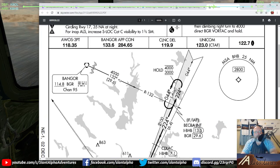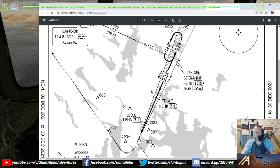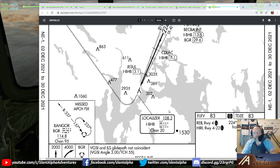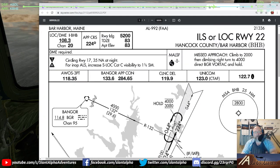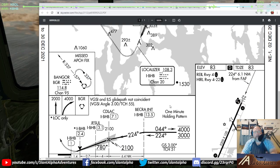170. So after Bangor, 296 on a 132, then we'll intercept the localizer. 108.3 and 224. We are going to circle. It's not towered, so as soon as we can see the field, we can cancel IFR and do the circling.